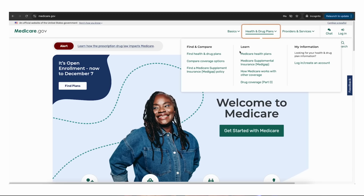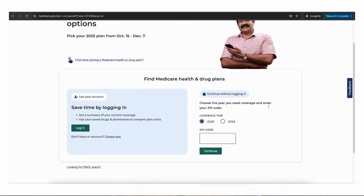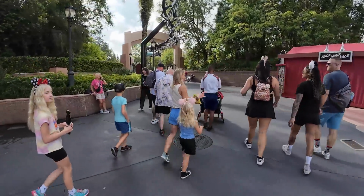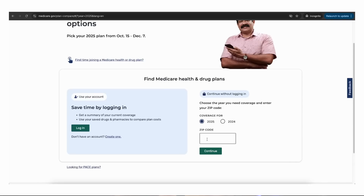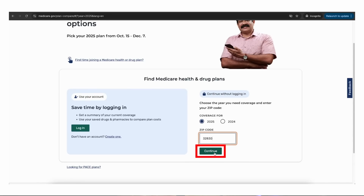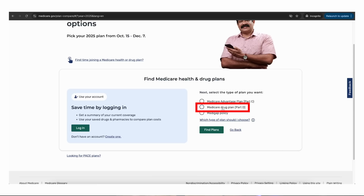Over to the left under Find and Compare, you want to click the Find Health and Drug Plans button. Over on this right side, make sure 2025 is selected because we are looking at 2025 plans. Put in your zip code. Our family went on a big road trip this year and the kids' favorite spot was Disney World in Orlando, Florida, so that is the zip code that we'll use, 32830. Click the Continue button. We are going to choose the Medicare Drug Plan Part D option and click Find Plans.